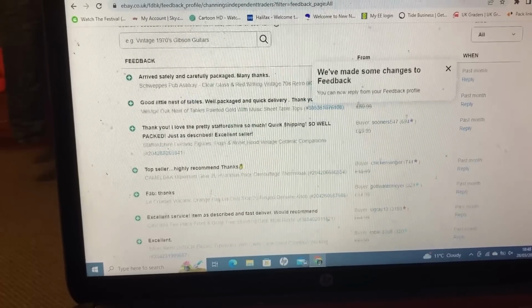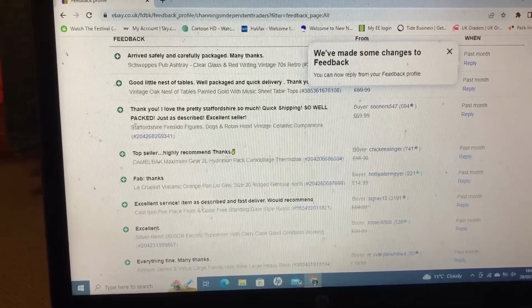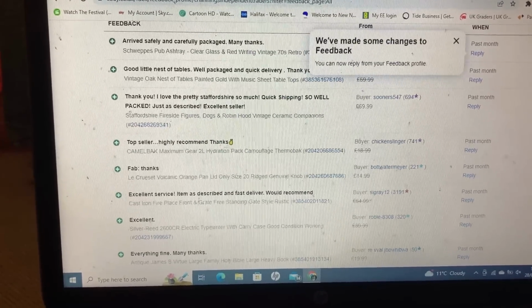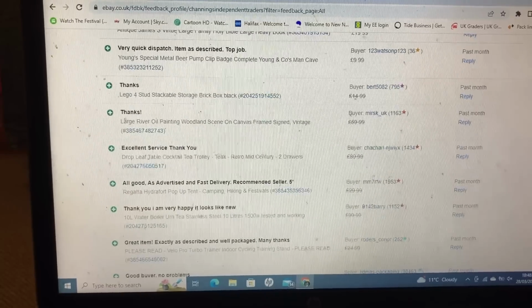I love it when you get nice little positive feedback about things you was worried would make it there in one piece, like lots of fragile items. I love reading this.